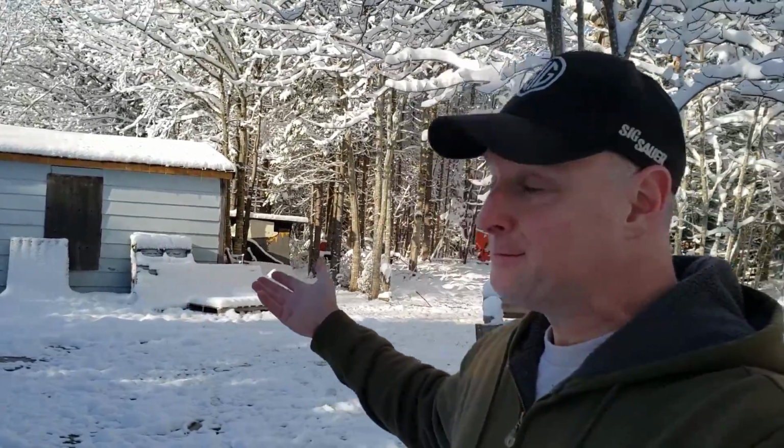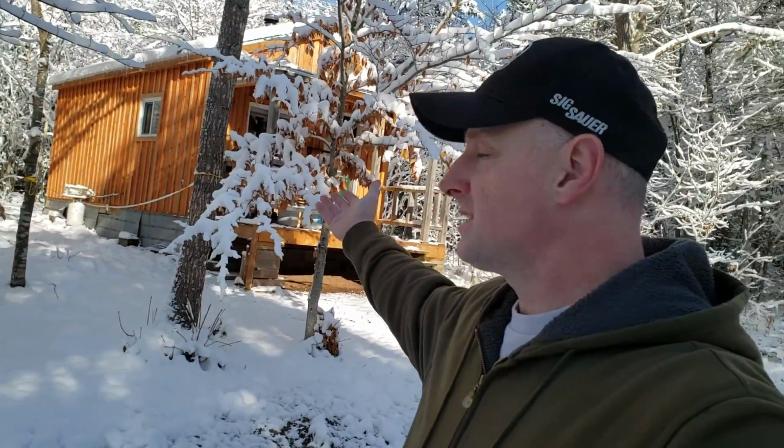Okay, first things first, I am on 50 beautiful acres in absolutely the middle of nowhere. I am very remote, and it is absolutely quiet. There's only one way in and one way out of here. My 50 acres is mostly wooded. I have a good mix of hard and softwood. I have a bit of a cleared area here. I have a couple of outbuildings where I keep my tractor and stuff. Of course, this is the cabin.